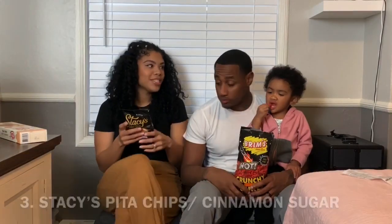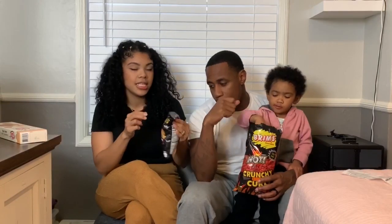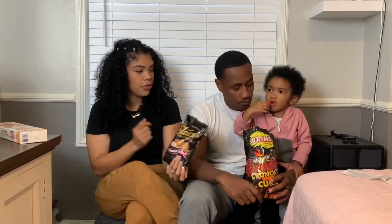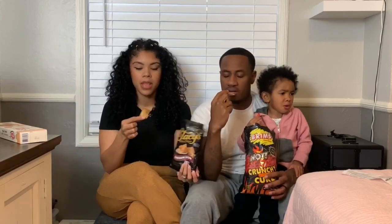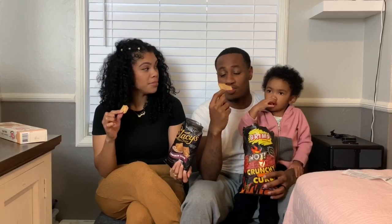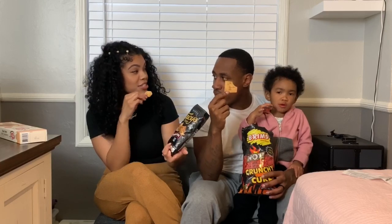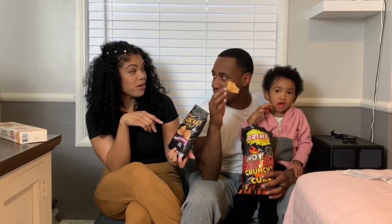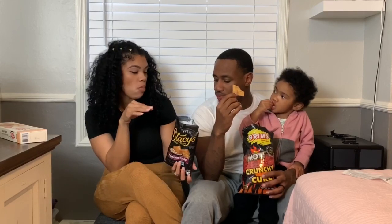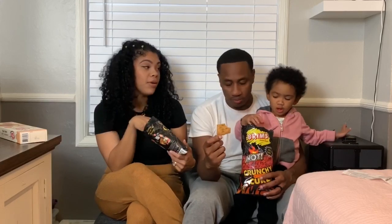Okay, the one I've been wanting to try, these stinky pea chips. Cinnamon sugar flavor. Oh, you first. Cinnamon Toast Crunch. You think it tastes like Cinnamon Toast Crunch? It does. It's more like baked. It tastes healthier, but not as sweet. Yeah, but they're super close. No, I like these. I would buy these.